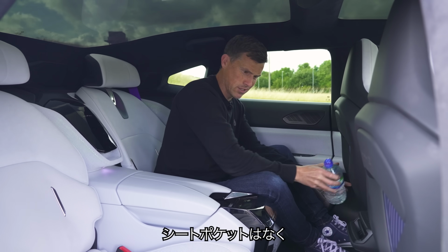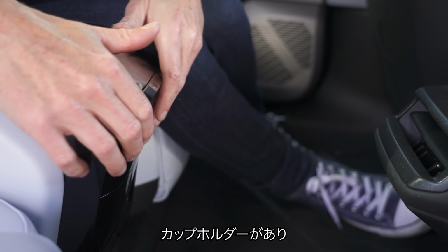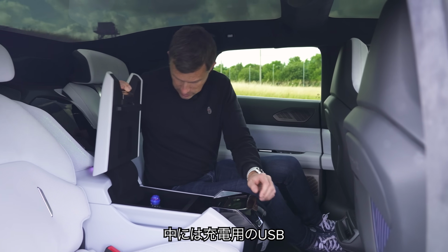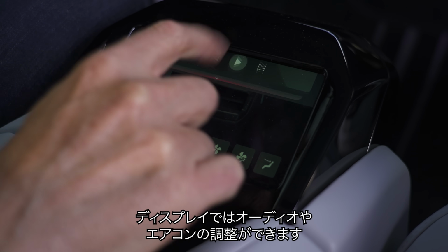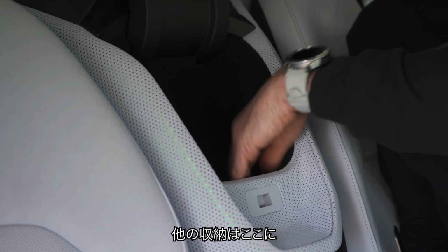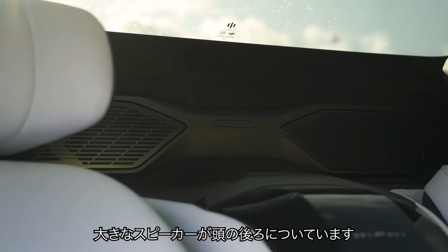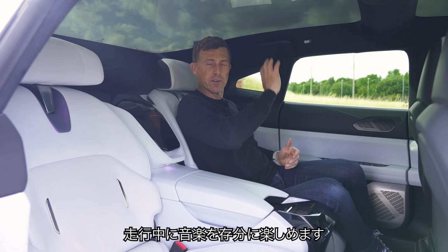There's no pockets on the seat backs. You do have some storage under here though, which is good. And look, some cup holders. Actually, while I was under there, I should have pointed out there's some USB-Cs for charging your mobile phone. And look, you have a control panel, so you can control things like the stereo and the climate control back here as well. And there's another storage area in here. Final thing to show you is this. Huge speakers there behind your head, so you can really enjoy the music as you're being driven along.